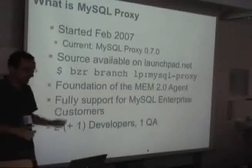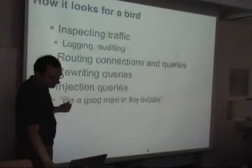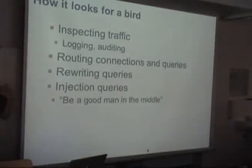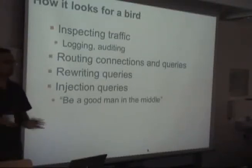So, with the MySQL Proxy at hand, you can do a bunch of stuff. The most basic stuff, you can log everything that's going on. That's not really interesting. You could use TCP dump for that to get pretty much the same picture.